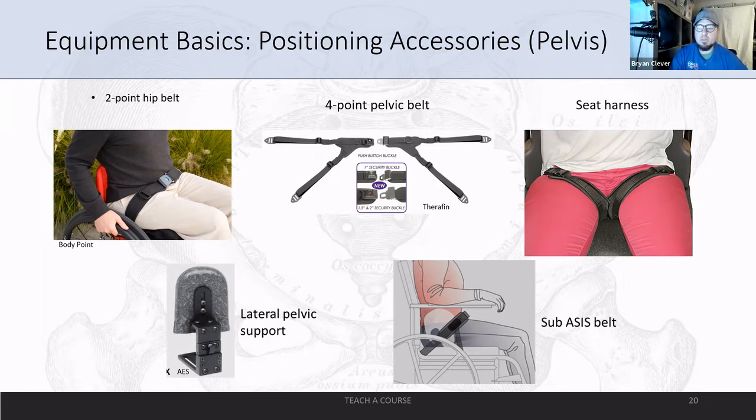We'd use those for scoliosis support. If they have a tendency to shift off to the side, then just to kind of keep them in that seating system better. That would be your third point of contact for scoliosis. One would be thoracic lateral at the top, one at the curve, and then one at the hip so that they don't push out.